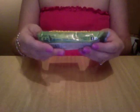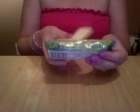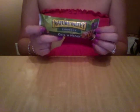I have, my little brother thought I should send you this since I've been eating these like crazy. An oats and honey bar. Thank you so much.